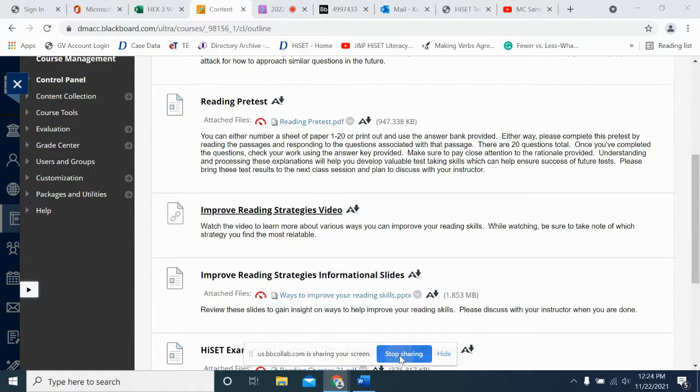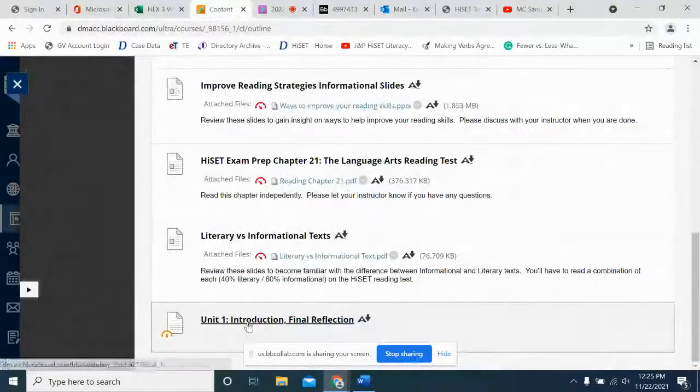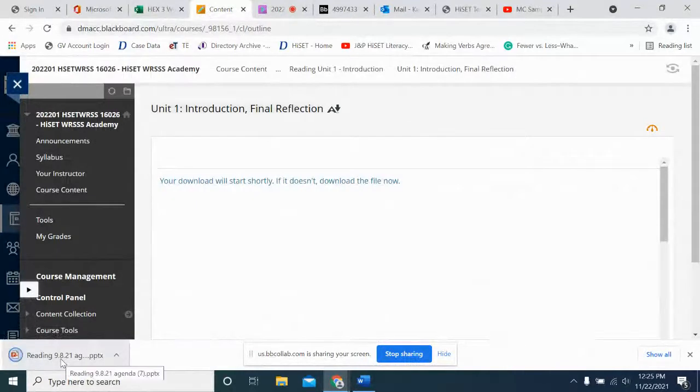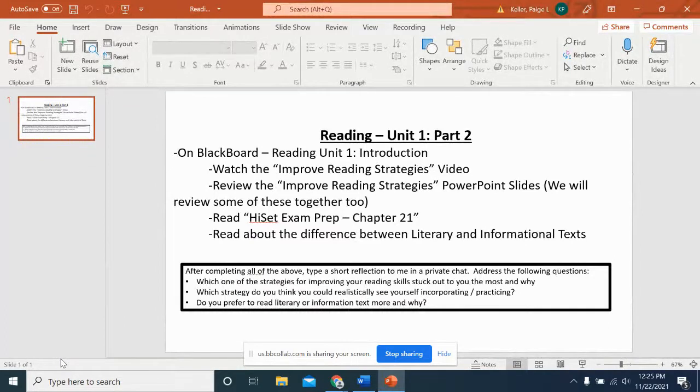And then you will be answering some final reflection about this entire demonstration. The very last item is Unit 1 Introduction, Final Reflection. You'll just think about all of the things that we talked about: the video that you watched that had the different reading strategies, the PowerPoints that offered you some additional reading strategies, and the difference between literary and informational texts and how you might encounter those throughout your HiSET journey. All of that, in addition to reading chapter 21 of the HiSET exam prep book.